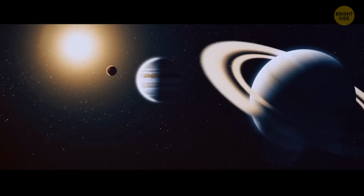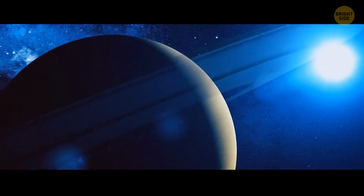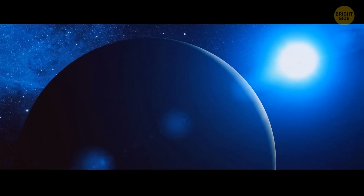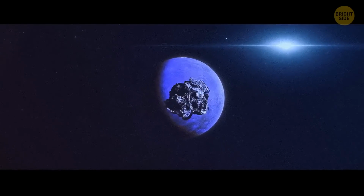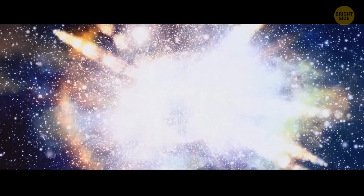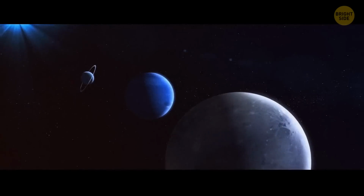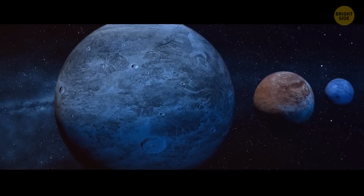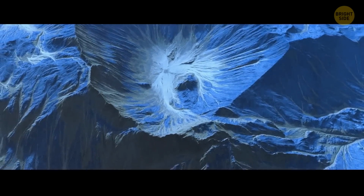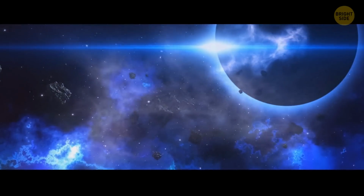Uranus spins on its side if you compare it with the rest of the planets in our solar system, and the only way we can explain it is a powerful collision in the past. Something much bigger than a regular comet or some other space body of similar size likely hit Uranus and knocked the planet on its side. It was probably a planet twice the size of Earth. It could be a protoplanet. This is a space body made up mostly of ice and rock that orbits a star and is likely to develop into a planet sometime in the future.